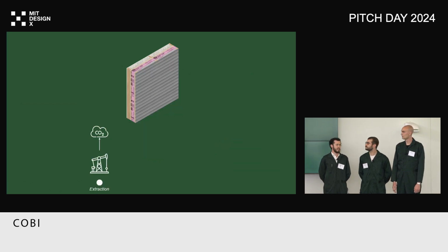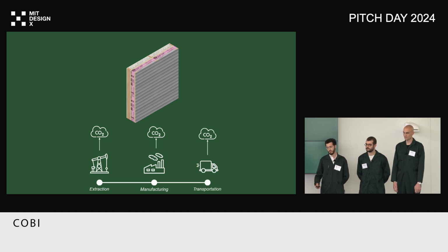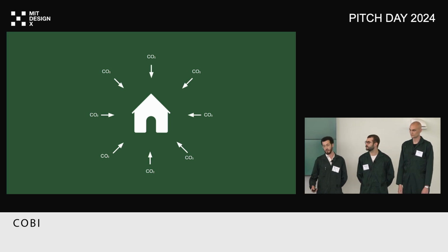Now, what do we mean when we say carbon footprint? Well, at every stage in the material production system, there are carbon emissions, from extraction to manufacturing to transportation. But when we consider the sheer volume that we have been building, and particularly that we need to build in the US, this presents a massive problem, or a massive opportunity. How can we turn the built environment from a carbon emitter into a carbon sink?